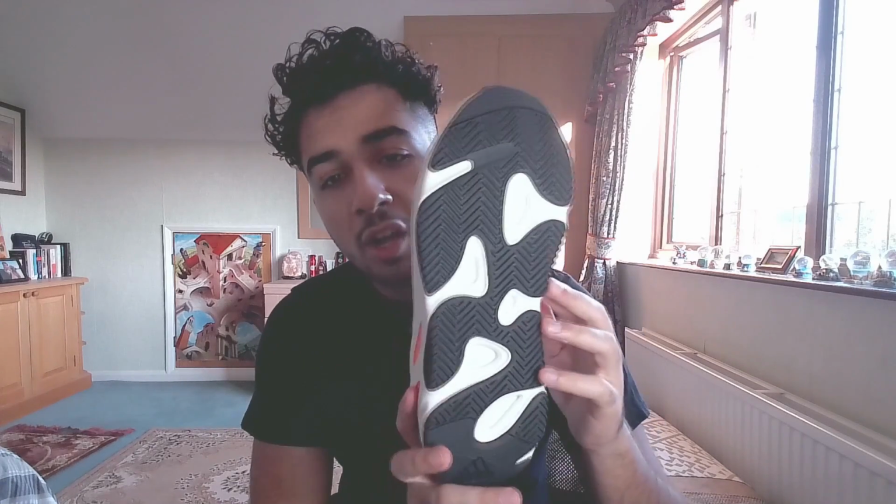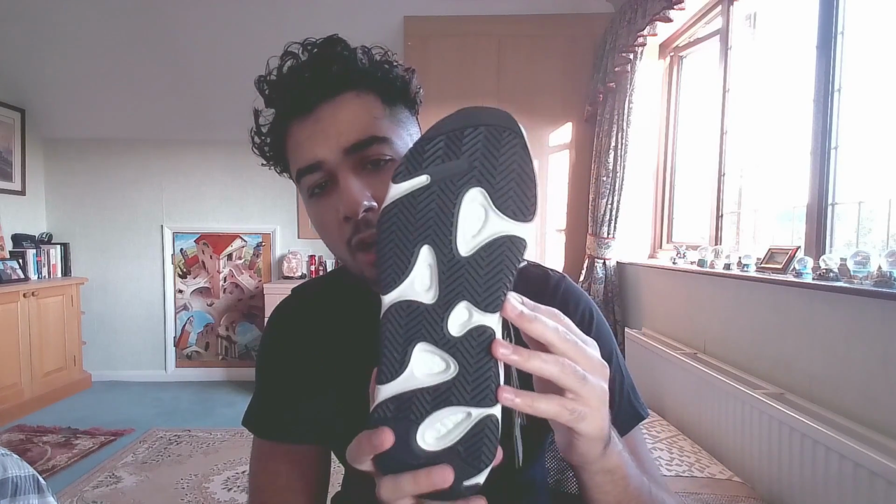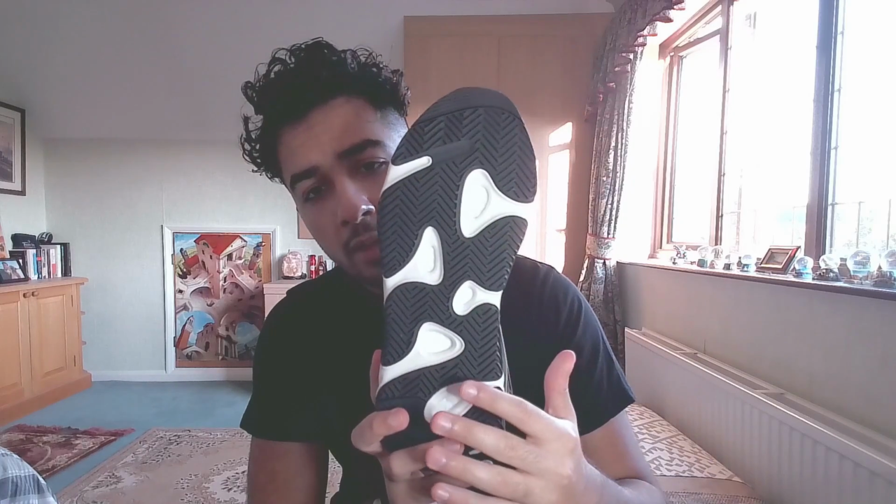wavy vibe, I guess. And then at the bottom you got this herringbone traction outsole in black and white. It's a nice contrast, and you're shown your full length boost at the bottom.